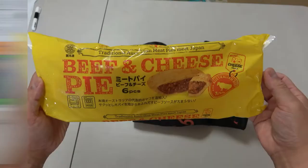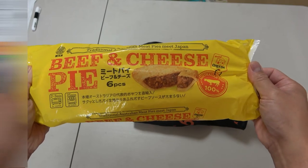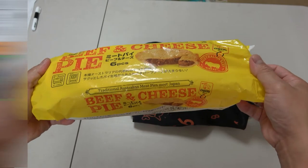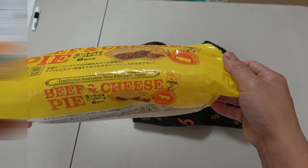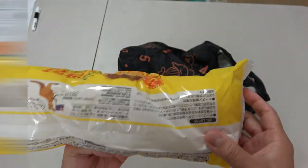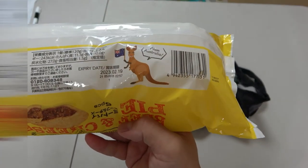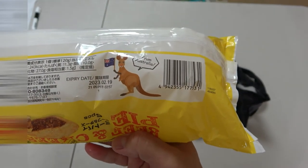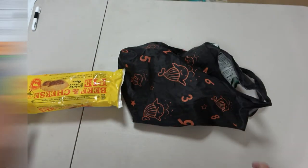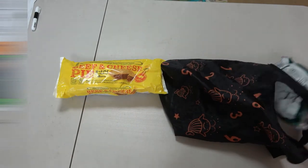Ta-da! Australian meat pies, beef and cheese pie, mito pie. There are six in this package. Traditional Australian meat pies. The picture looks good. This is going to be my lunch. And there is the expiry date, February 19th, 2023. I'll go over the prices in a moment.